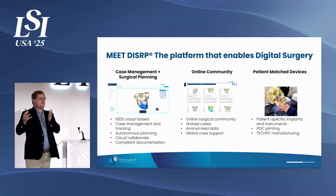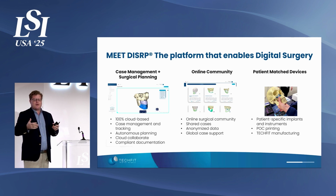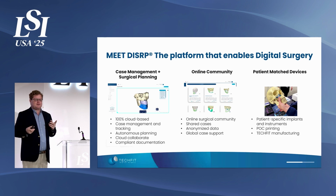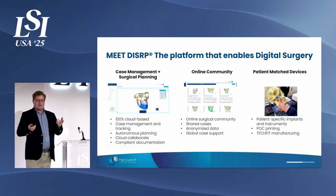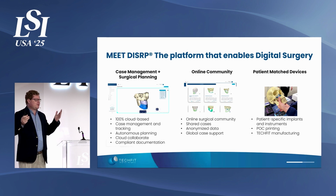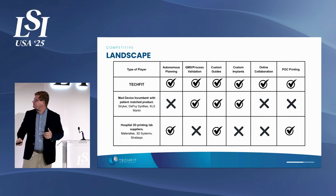And then at the end of this workflow, a significant amount of the times, surgical guides and templates are needed, so we can provide those templates either manufactured in our FDA-registered GMP-compliant facility in Florida, or push it out to point-of-care printers where they can create the templates. We can also manufacture custom implantable devices for the 1% of cases where what's out there will not work effectively.